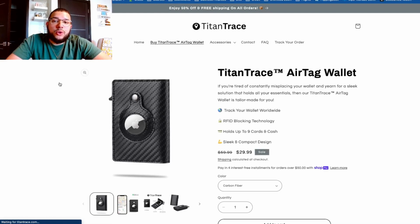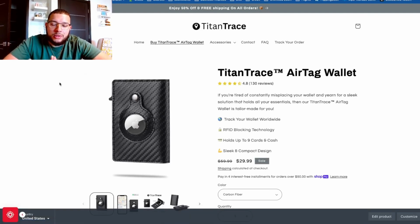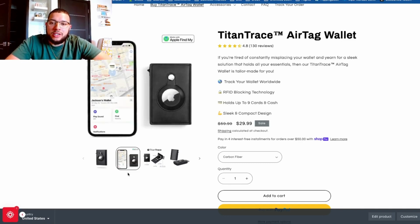So hopping into the product page, this is the meat and potatoes of your website. This is the most important part. So I like to keep it pretty simple when it comes to the imagery. Here, I keep it in a slideshow. This is the same image that's on the front page. It just shows the carbon fiber colorway of the product. Very simple, sleek. And then we also go into this image right here, which is also great. It shows that it works with Find My iPhone. It shows that you can track the wallet anywhere worldwide.